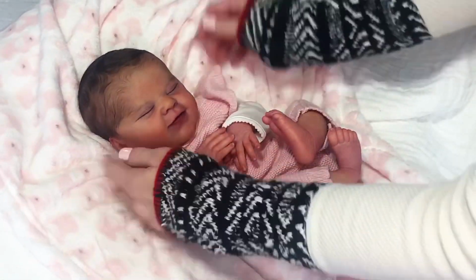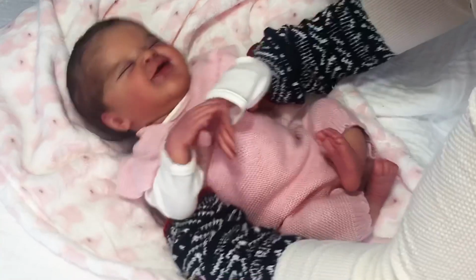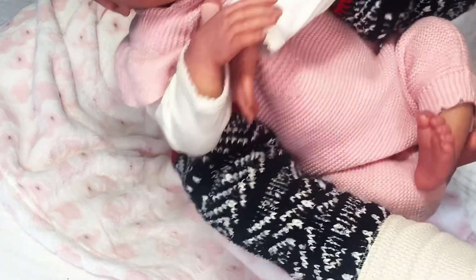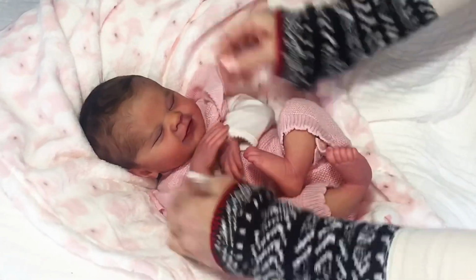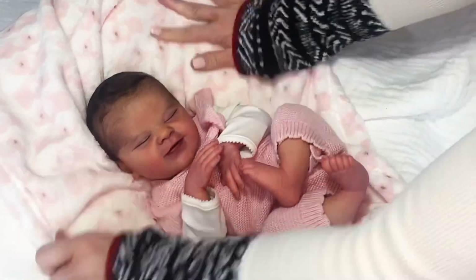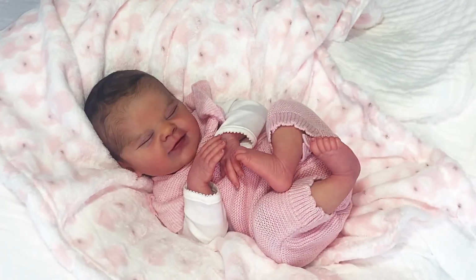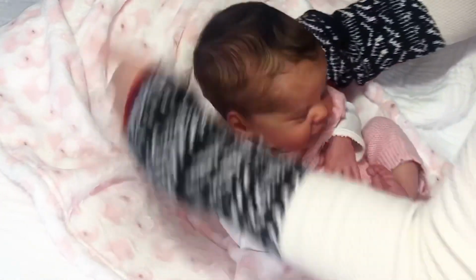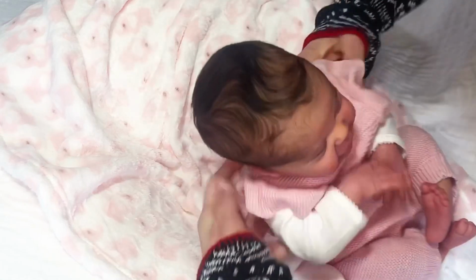Basically, I love a lot of sculpts, but I love Laura's sculpts, all of them. And this baby, oh my gosh, Veronica. Oh my God, look at her. She's so happy. She's smiling in her sleep and she's all folded up. Look at that. She is magnificent. This baby is magnificent. Her hair, oh my goodness, the hair.